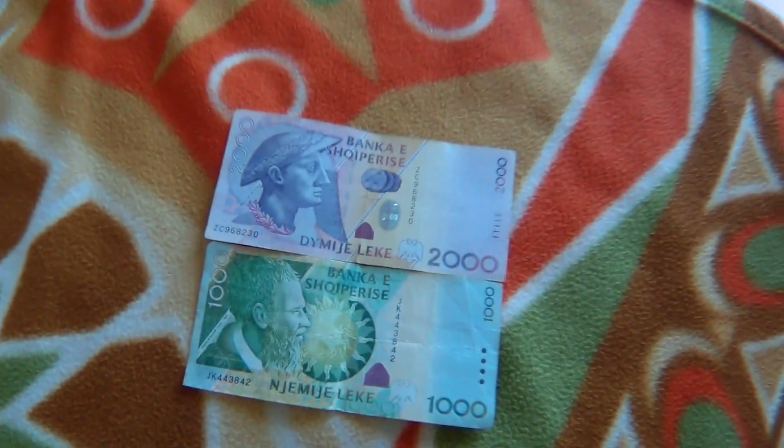And so in Albania, they use the Albanian lek, it's called. That is the local currency. The current exchange rate for the lek versus the US dollar is 115 Albanian lek to $1 US. But for the sake of simplicity, we'll just call it 100 to 1, and then all you do is drop 2 zeros off of the prices that you see, and that will give you a pretty close approximation of the price.